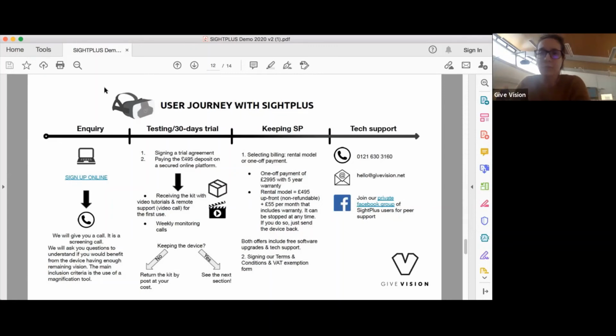But otherwise, if you want to be a SightPlus user, then we organize a 30-day trial. To do that, we ask you for a deposit of $495, which is fully refunded if you don't want to keep it at the end of the trial. And if you do want to keep it, then we have a rental model, which means that we keep the $495 as a down payment, and you pay $55 per month, which includes all the warranty, tech support, and software updates. And this is something that you can stop at any time. So we're just trying to be a bit more flexible about that.